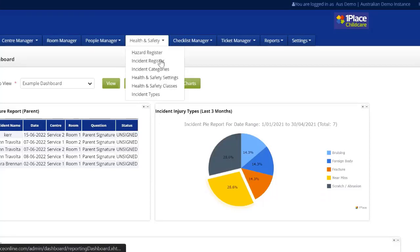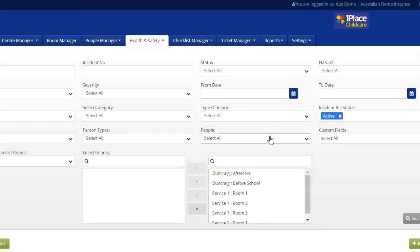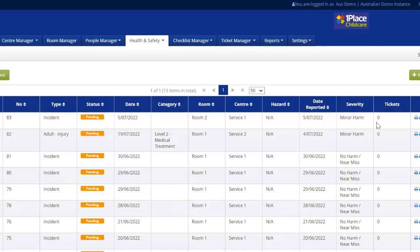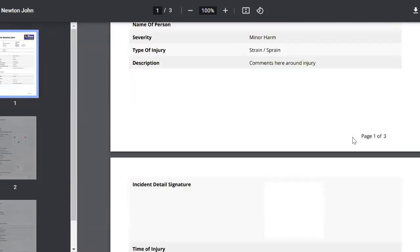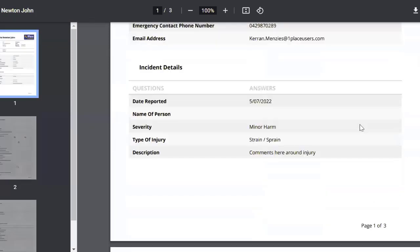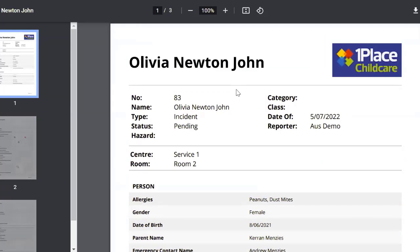Now, if I come into the Health and Safety Incident Register, due to the enablement of the People Manager and the integration from InfoCare to 1Place, I'm able to actually come down, find Olivia Newton-John, have a look at all the information, print the record here, and then, of course, see all of Olivia's information there, as well as all of the incident details in a nice, quick, easy form. And I can see what's being sent to the parent if I choose to do that. And I can also have this as a record for all time as well. So nice and easy and simple.